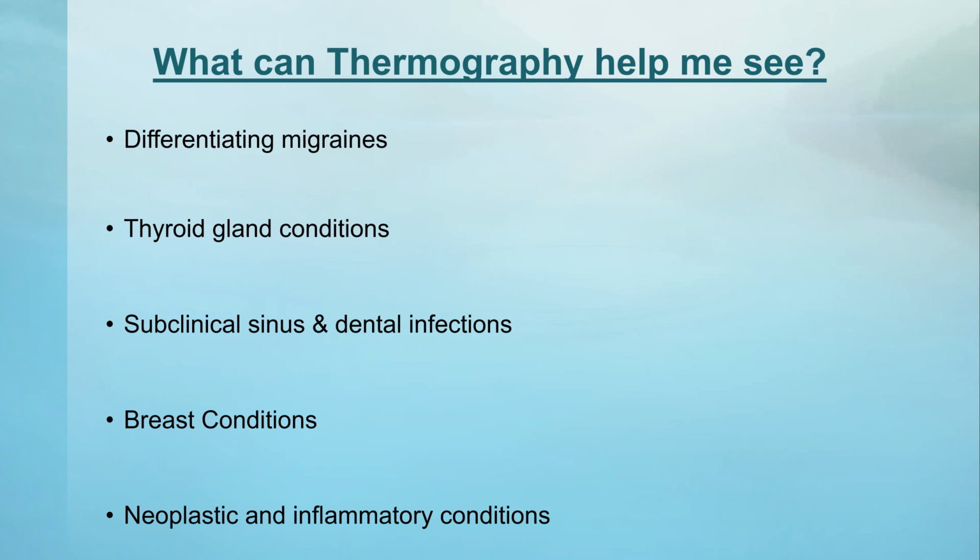So this is really going through the whole body right now. In the neck, we can see the thyroid. In many of these cases, we're able to see the changes ahead of the development of a thyroid condition. So we're like, oh, you have warmth happening over your thyroid that's out of the ordinary. Then we might recommend getting that looked at. Let's see what's going on there.